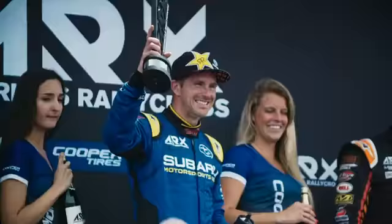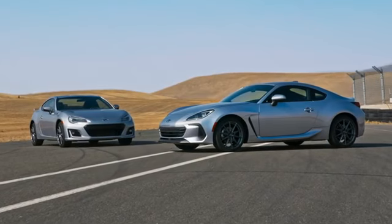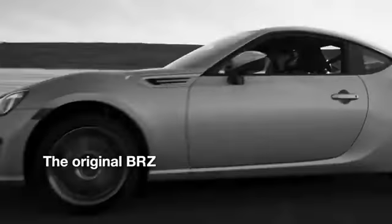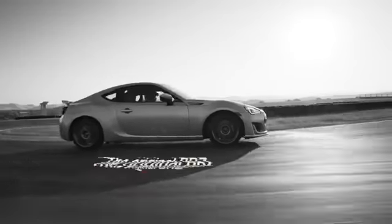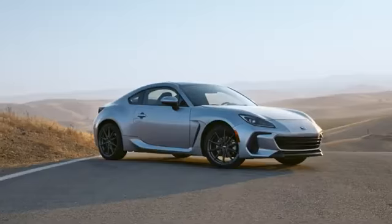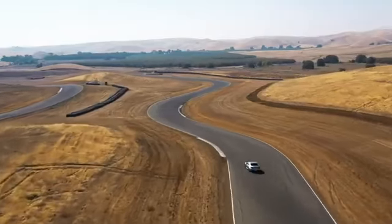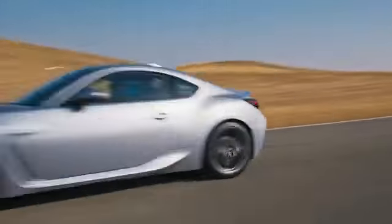I'm Scott Speed, rallycross driver for Subaru Motorsports. We're here at the racetrack with the original Subaru BRZ and the all-new 2022 BRZ. Today was the first day I got behind the wheel of this car, and I gotta tell you, an amazing feeling car. Just really fun to drive. The all-new 2022 BRZ. Let's see what she has for power down here.